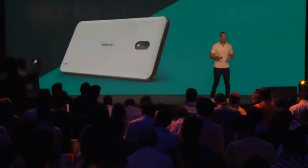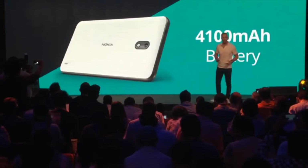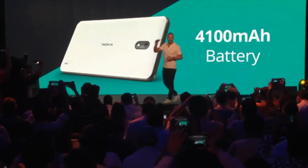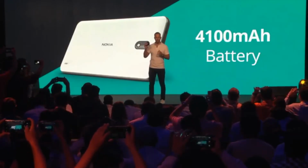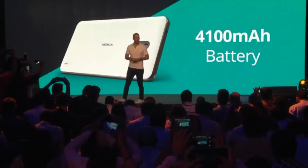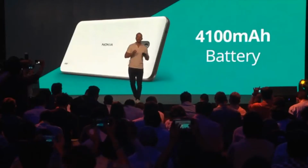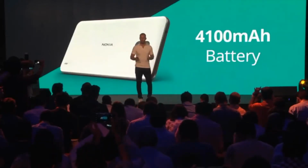Now, you might see this coming. There's also a big battery in the device. Nokia 2 features a 4100 milliamp battery in a beautiful, sleek design. But it's easy to convert a phone into a battery bank. That's not what we've done here.